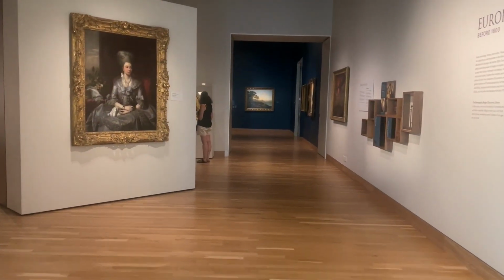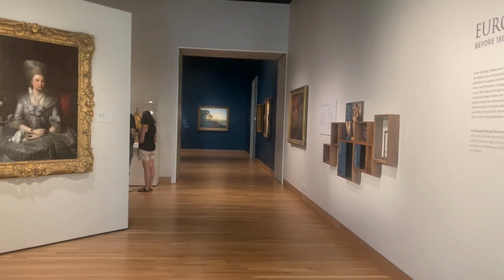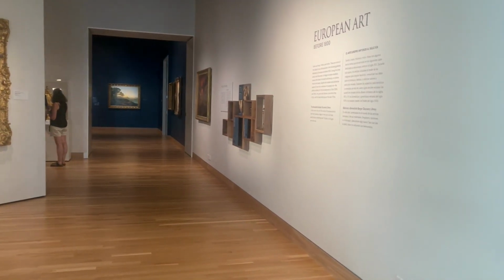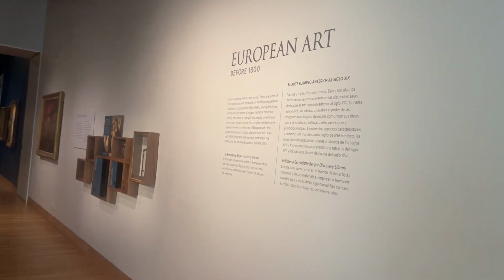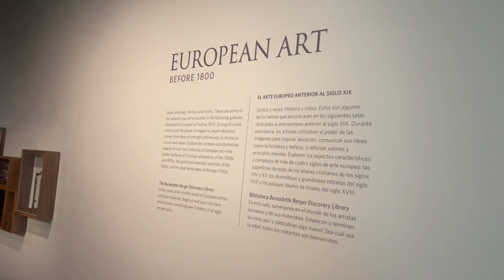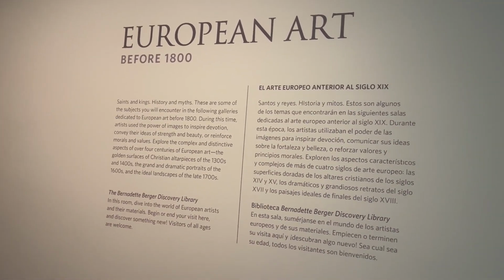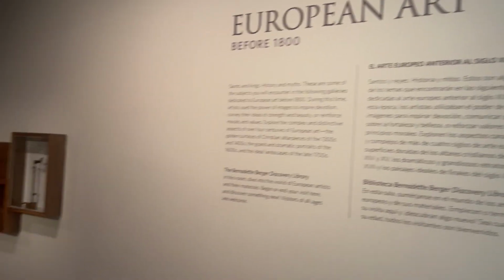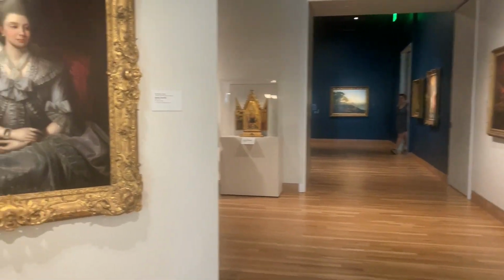I just got to level 6, European art before 1800. It is very quiet up here, but I took a quick peek and it's exactly what I was looking for. So you may just get some music with this one. I'll try to cut in with my voice here and there. I'll keep recording myself, that way I can interject with stuff as we're looking at photos and things, but it is very quiet up here, and so I'm gonna try to keep my mouth shut.